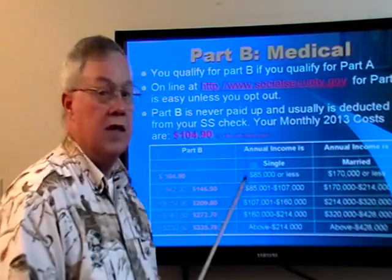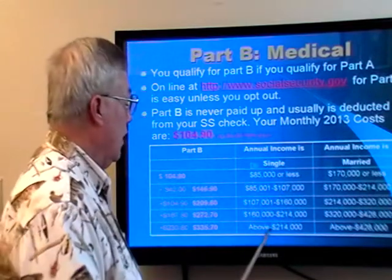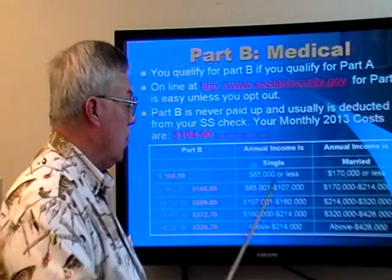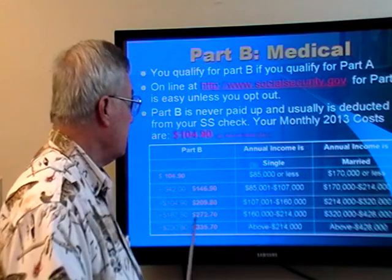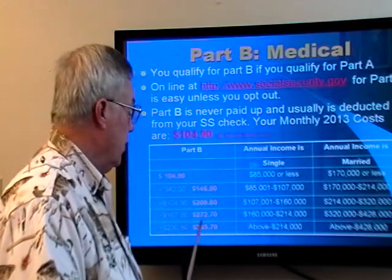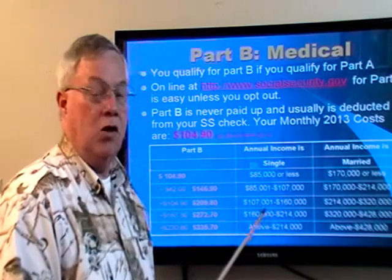If you make $85,000 or less a year. Now if you make more than that, here's the chart and there's a grid. If you make $214,000 and above a year, your costs are going to be $335.70. This is what they call means testing.